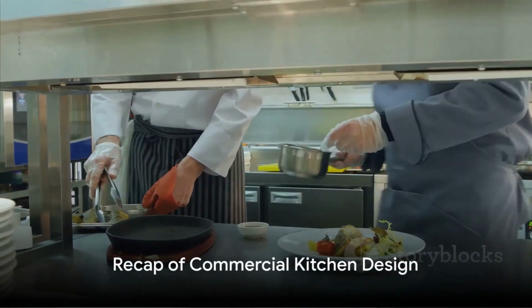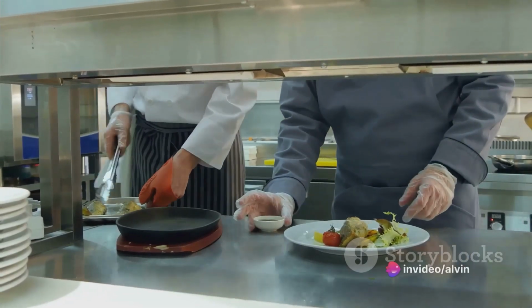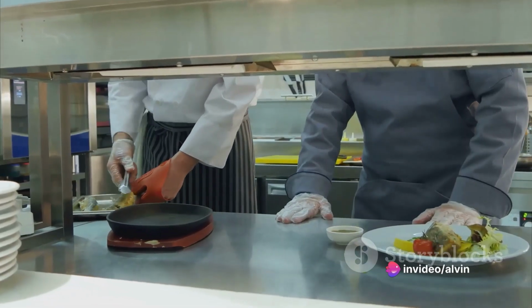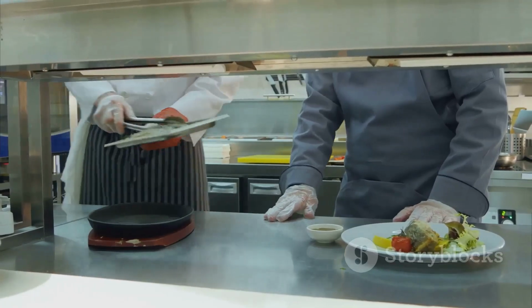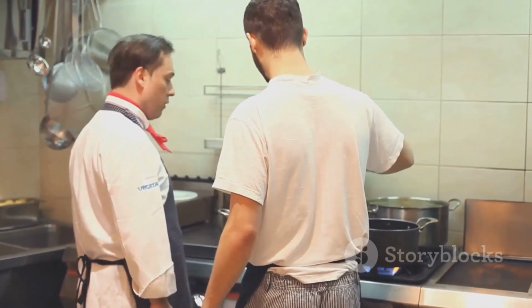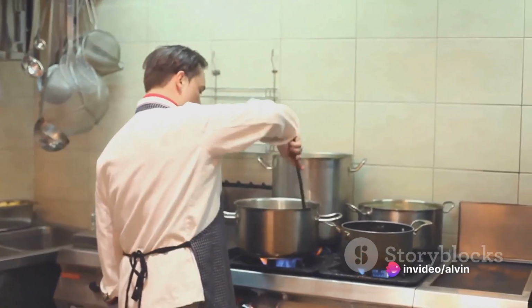Let's recap what we've learned about commercial kitchen design. At the heart of any bustling restaurant lies its kitchen. A well-designed commercial kitchen is a symphony of efficiency, safety, and functionality. We've dissected the process of creating such a space into 5 fundamental steps, each bearing its own significance in the grand scheme of things.